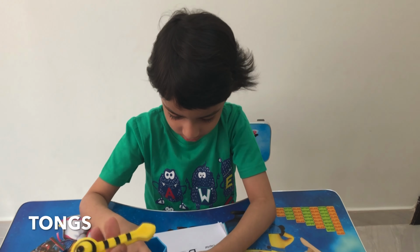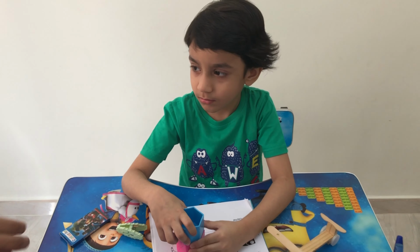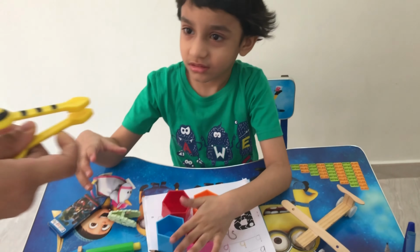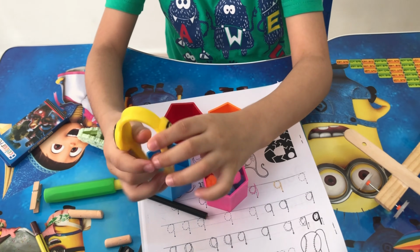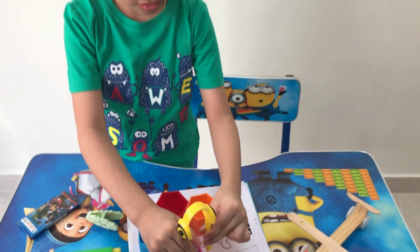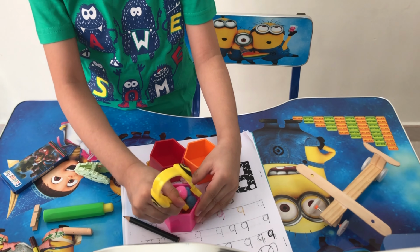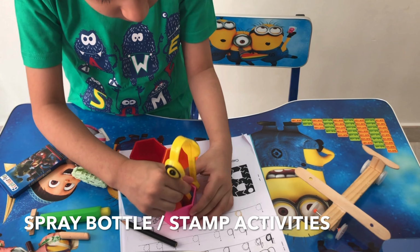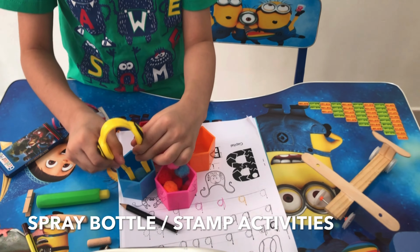It comes in the market, you can take that once. So what you need to do is give them pom-poms, show your pom-poms and the bucket. You can ask the child to hold with the tongs and tweezers. One is clothespin, then tweezers, then tongs. You can have a dropper activity, use eyedroppers. You can even use spray bottles to water the plants. Or the stamping activities. If you don't have stamps, it's okay.